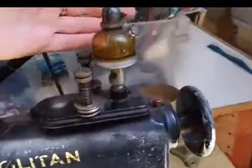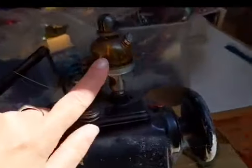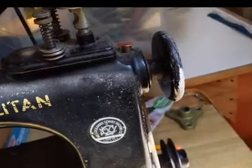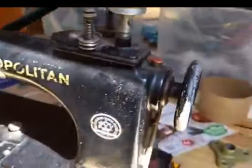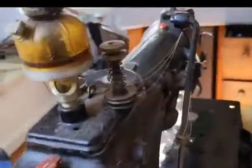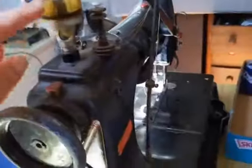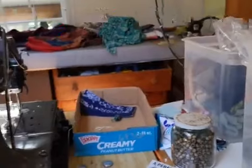And can you guys see this? It's a sunny spot that she's sitting in, but this is a little oil reservoir, and you fill it through here, through this little door. Let's see if I can get out of the sun so it's easier to see. There we go. So this is the oil reservoir on top of the machine. You fill it through this little door, and you put car oil in there because when this machine was made, they didn't have the typical option for a serger.